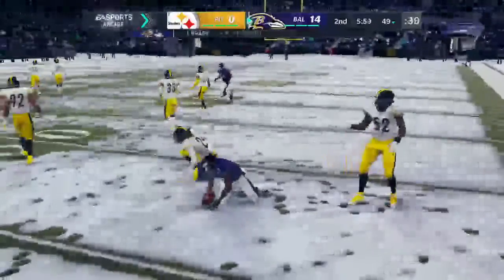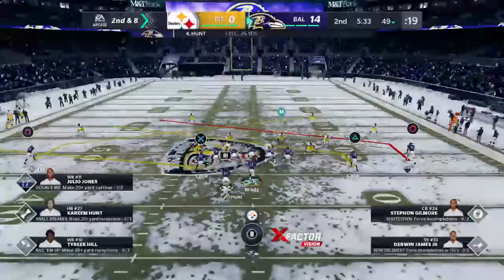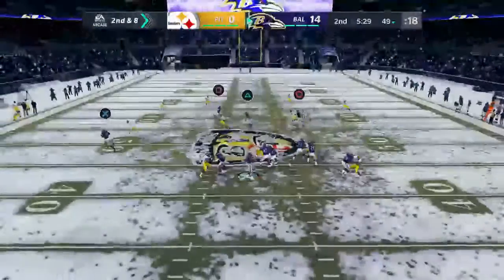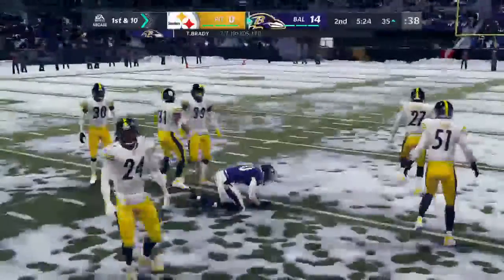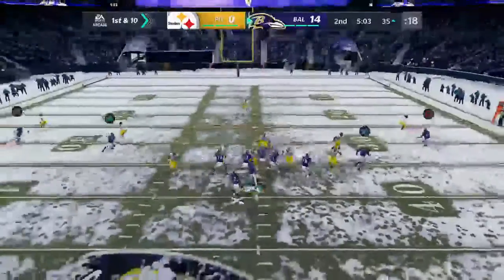He had a great move, but he'll still be stopped shy of midfield. That catch good for only a couple. So 2nd and 8 here after the pass play for 2 yards on first down. Open man is Hill. He's got it. And they're going to have themselves another first down as the tackle's made at the Steelers' 35. The Ravens get a new set of downs, give them 17 on that pickup.